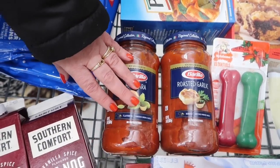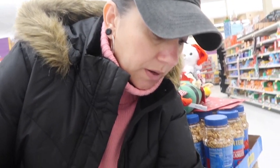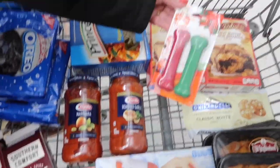For my meatballs, these are originally like $3.29, I think I saw, and they're on sale for $1.50. That's a really good deal. So I got some roasted garlic and the marinara.